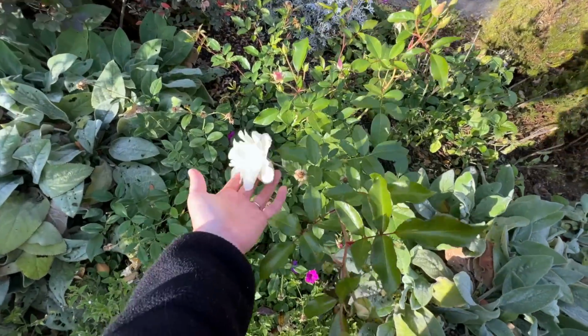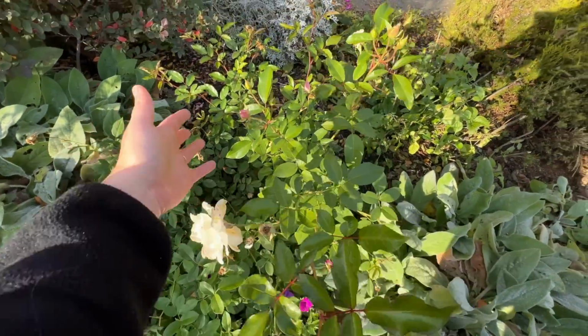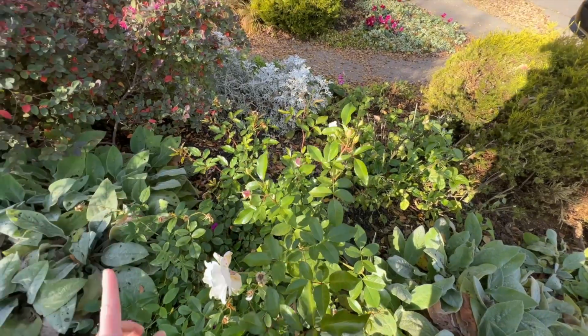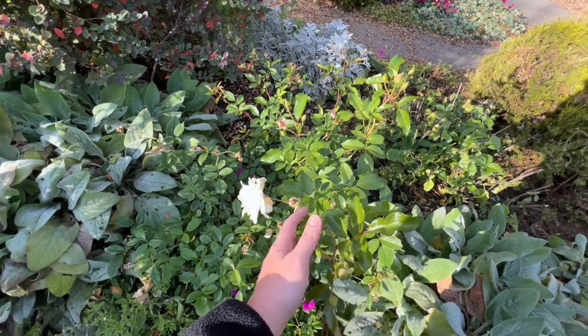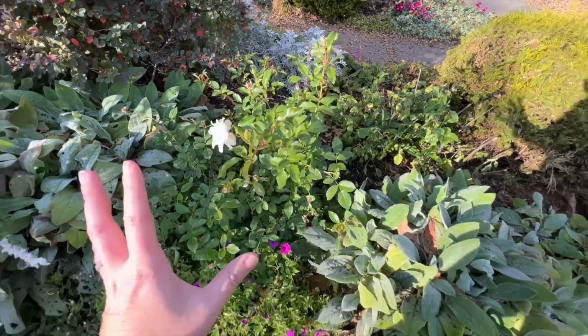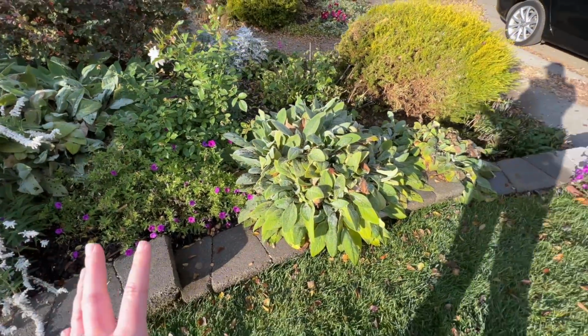I have my iceberg rose right here. This one's looking really good. I'm not going to prune this now. I'm going to wait until late winter, actually January is when we prune roses. So I'm going to wait. I'm going to kind of shape up the bush and everything like that. But I think it's doing really well here and I'm happy with it.